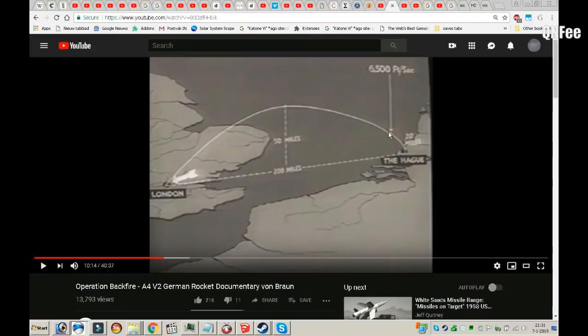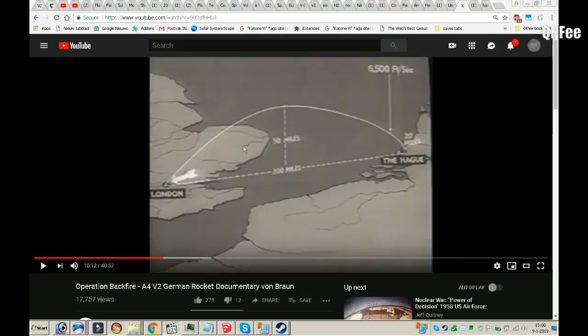So you tell me this projectile can do this without any propulsion? No way. This is impossible. Even with that speed. This is just a bullshit video. Propaganda to brainwash my grandma and my grandpa. 180 miles. Without propulsion.